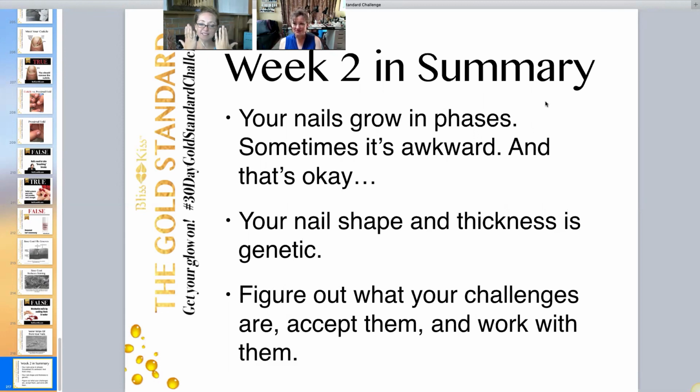These are my cells. My body is making these cells. I love these cells. And how do we work with it? Figuring out your challenges, what they are, and accepting them. This is the way I am. This is the way it is. How can we work with it? For some people, it's that they cannot wear polish. They just can't, and that's okay. So it's managing expectations and all that stuff.